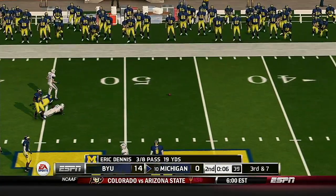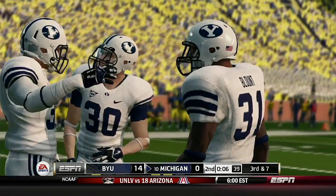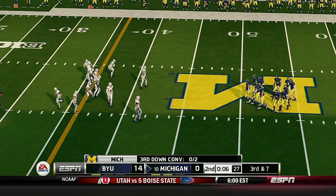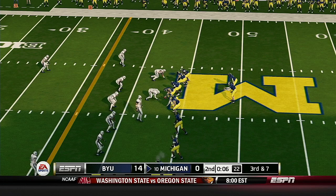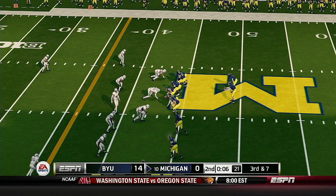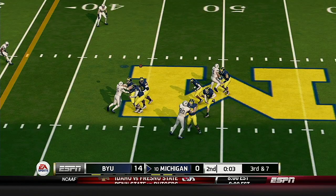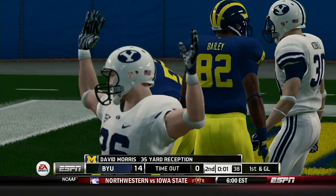Quick strike to the back, and he drops it. Third down now, and they need to get it down to the 36. One more play now before we hit halftime, so they'll most likely throw one towards the end zone here. He airs it out. The Wolverines use their second timeout.